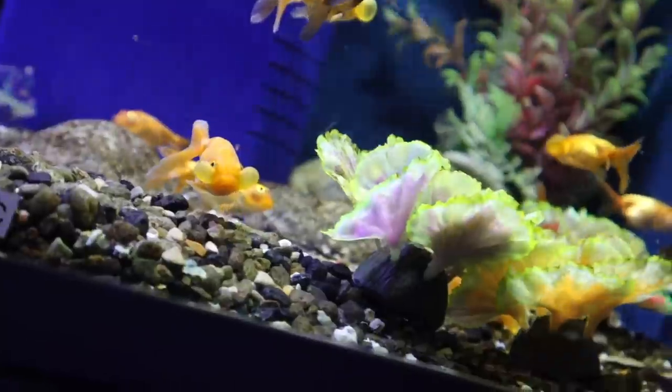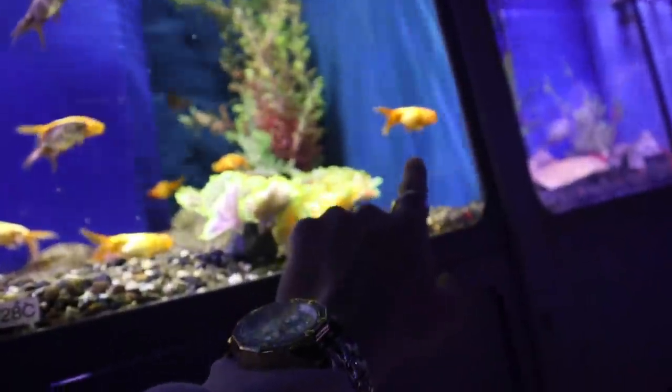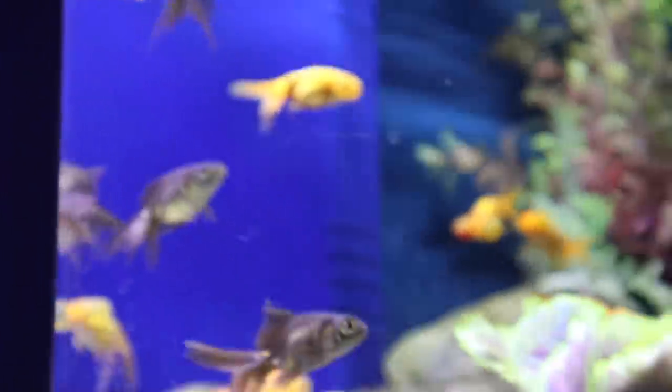Look at the cheeks on that goldfish. So all of these little guys, 1, 2, 3, 4, 5, 6 of them. The 6 small ones, can I get all of those? I don't know what that is. It's a bubble eye. I gotta get one at one point. Looks so dumb. I love it.